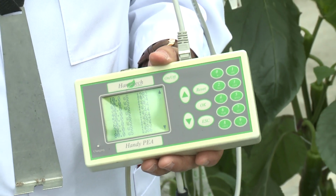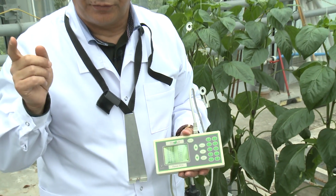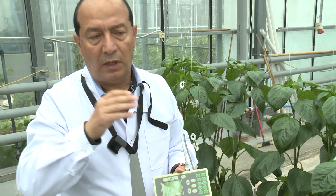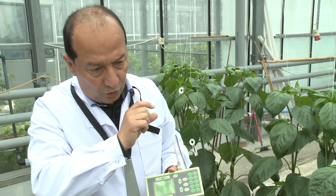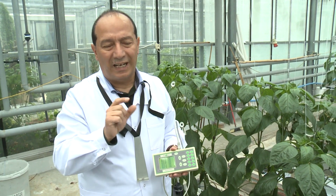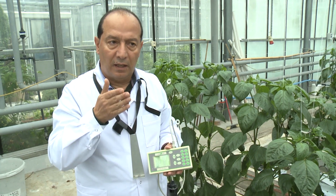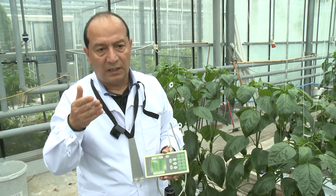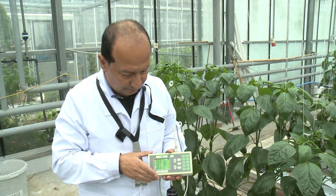Then we have the curve, which we call the chlorophyll fluorescence induction curve, which starts from the minimal fluorescence FO and ends at FM, which is the maximal. And all these changes on these induction curves can indicate, or could be calibrated to identify, a stressor. Is it salinity, drought, calcium, potassium, phosphorus, whatever nutrient deficiency.